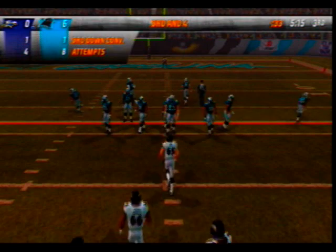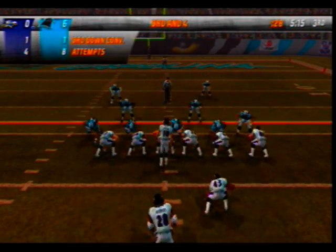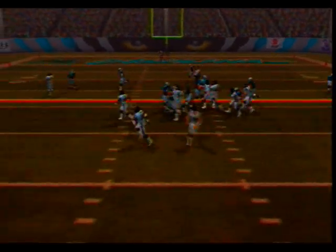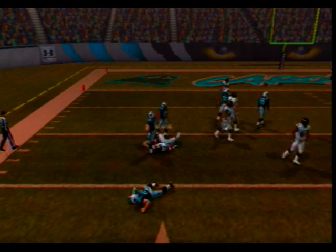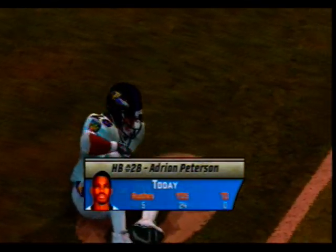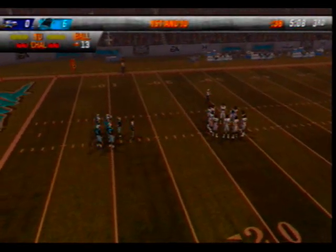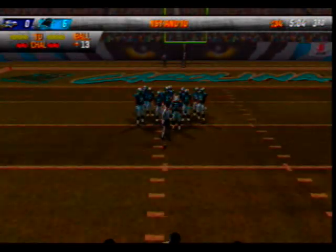As they get ready for this third down play, we'll take a look at how they've done today. Carolina lines up in a 4-3. Parker comes up to make the play at the 13-yard line. He's a very dangerous runner when he gets to the outside. He accelerates very quickly, and he has the speed to outrun defenders if he can break into the open.